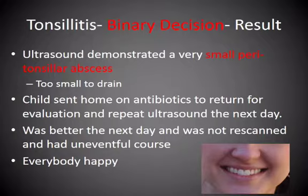And what we demonstrated was that it was a very small peritonsillar abscess, too small to drain. In our institution, if the abscess is 1 centimeter or less, we generally treat it with antibiotics and follow up. If it's 2 centimeters or more, we drain it with a needle or have surgical drainage. If it's between 1 and 2, it's really dependent upon the attending physician's desires.